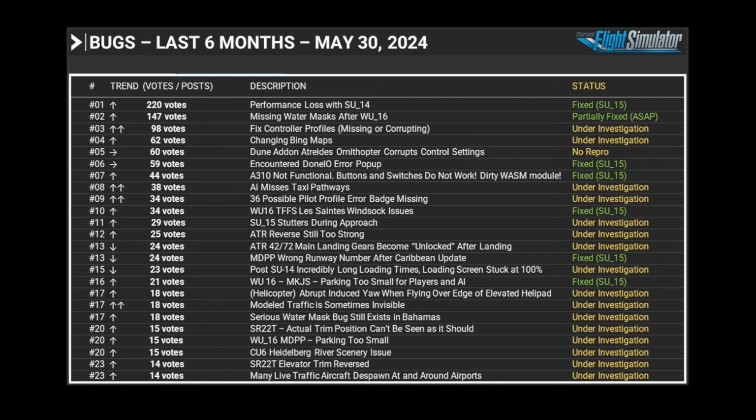But the question is, okay, when will it be fixed, and will it be fixed as part of, let's say, a world update or an interim update? Or do we really need to wait until, for example, sim update number 16 or something? I'm not sure about that. Maybe they release interim updates, such as for the ATR 42, right? They could consider releasing it as, let's say, a marketplace update, and then you're also done.